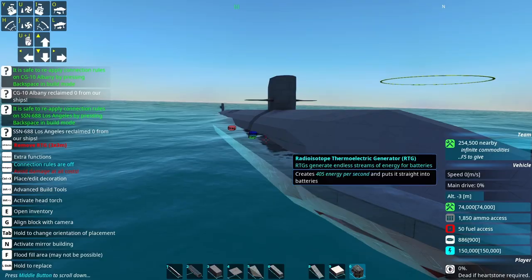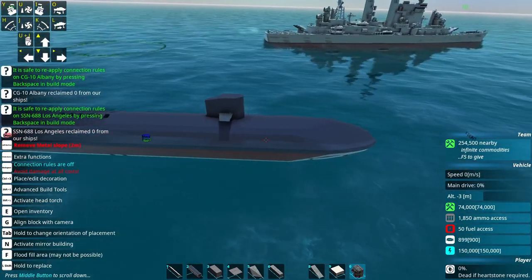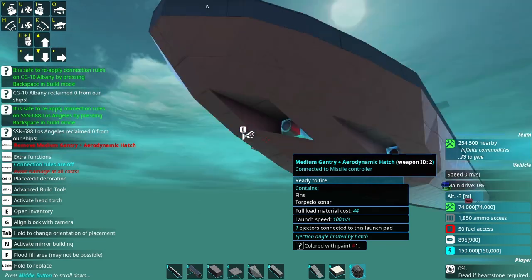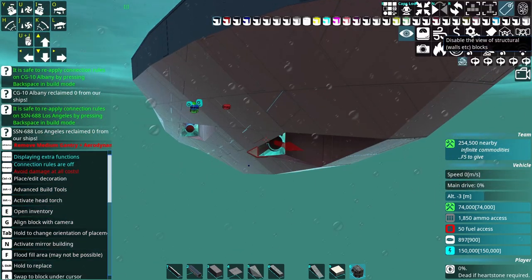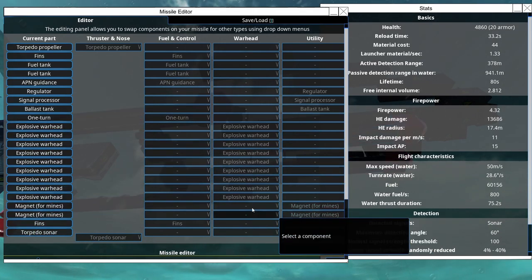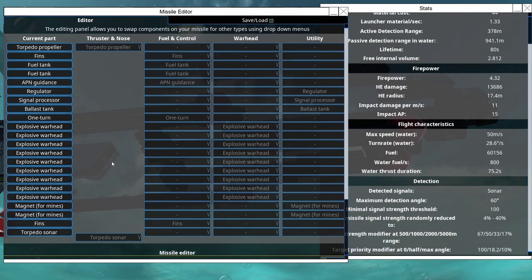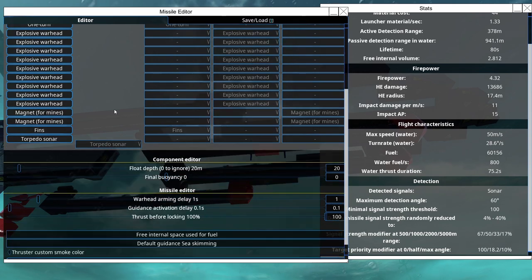She can hit 15 meters per second, which isn't insane, but submarines aren't that fast. And as far as her weaponry goes, she's got 4 torpedoes on the front. These are medium torpedoes, but they are very long, actually. So sonar-guided medium torpedoes with a whole lot of explosives. And they do have magnets in here. I'm going to see how well these work.